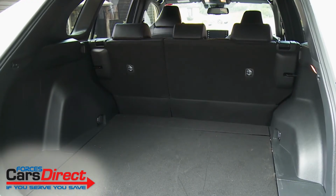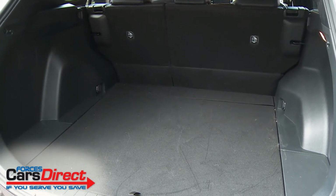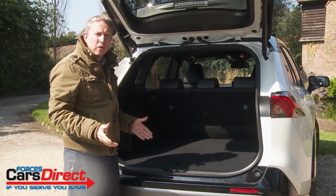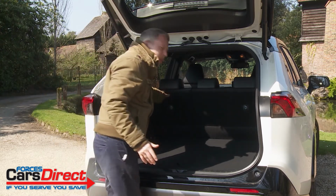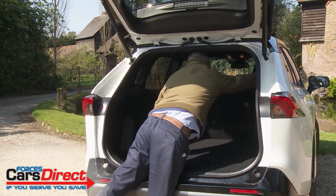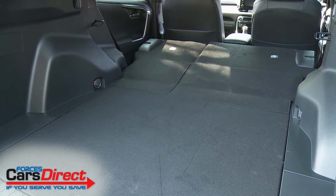It's time to take a look in the boot. Once the tailgate's raised, a decently sized 580-litre luggage area is revealed. And when the rear seat is folded, well, there's no fold flat front passenger seat option to allow for the carriage of really long items, so it's just as well that there's 60 millimetres of extra luggage area length this time round, as part of a 1,690-litre total capacity.